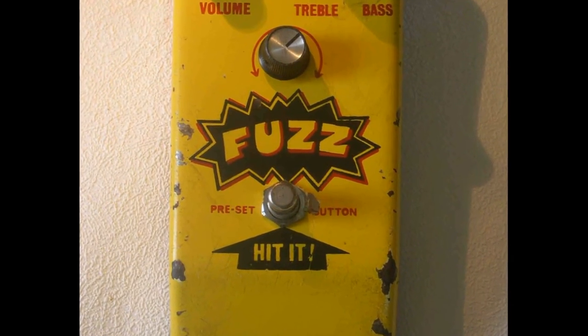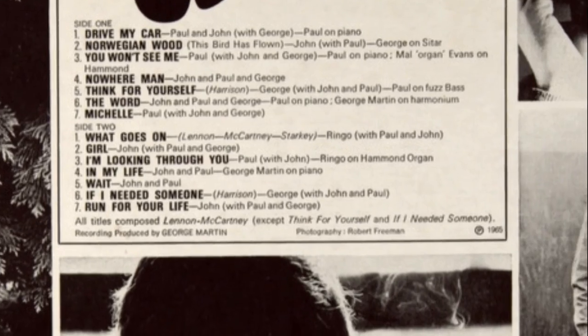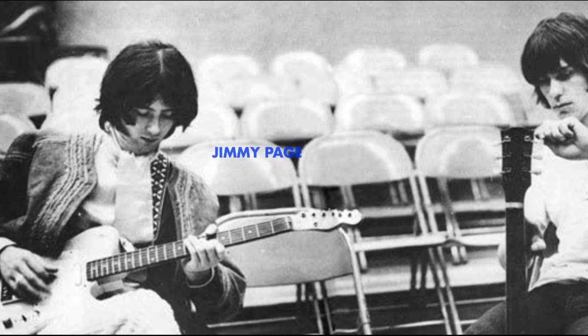As I said, Spencer Davis Group, then the Beatles used a Tone Bender on Rubber Soul, the George Harrison song Think for Yourself, as a fuzz bass. Jeff Beck, as I said, Heart Full of Soul, and then his co-lead guitarist in the Yardbirds and later replacement, Jimmy Page, used it with the Yardbirds.